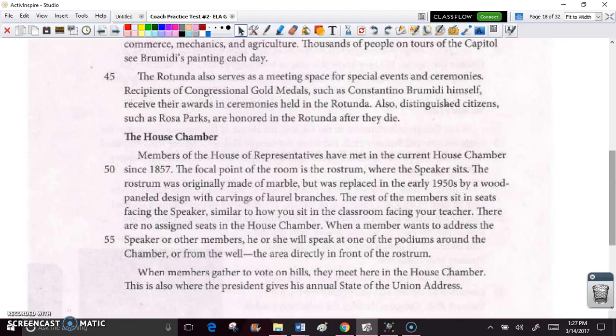The House Chamber. Members of the House of Representatives have met in the current House Chamber since 1857. The focal point of the room is the rostrum, where the Speaker sits. The rostrum was originally made of marble, but was replaced in the early 1950s by a wood panel design with carvings of laurel branches. The rest of the members sit in seats facing the Speaker, similar to how you sit in the classroom facing your teacher. There are no assigned seats in the House Chamber.